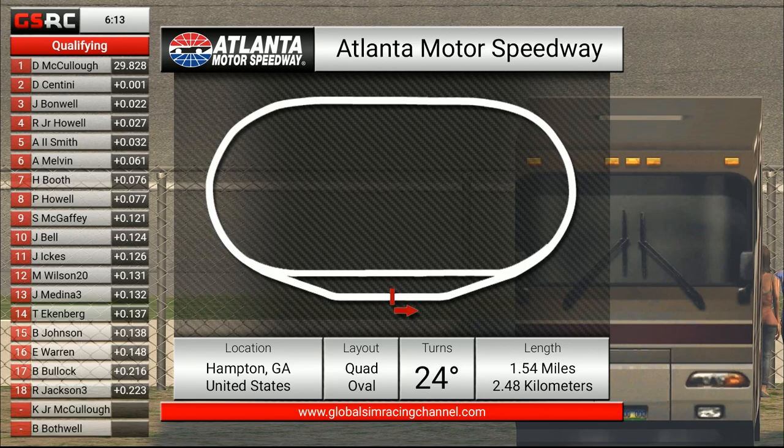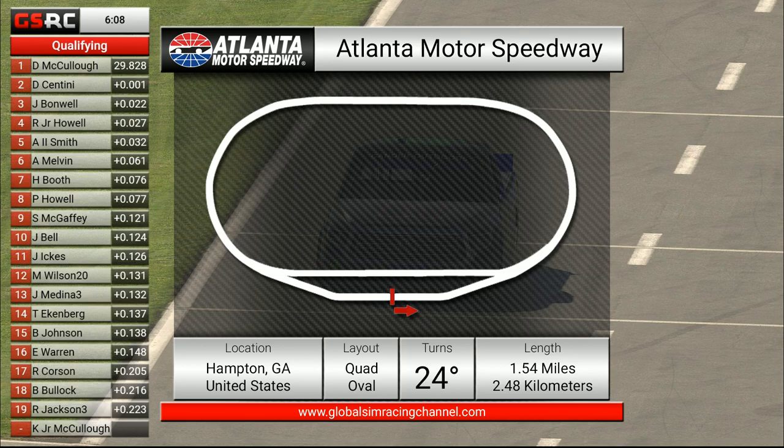But even then, it's not exactly cookie cutter like Charlotte. It is actually a touch longer than Charlotte at 1.54 miles. The banking's different. It's also smoother. The transitions aren't exactly the same way. But today, we're going to see just how different it is. 100 laps worth of very high speed action here.